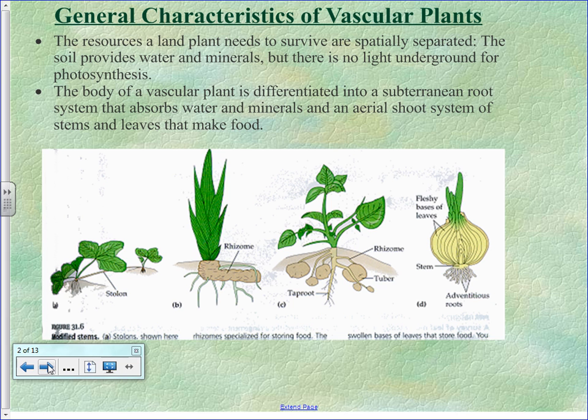Okay, now there's a number of ways that plants have kind of developed or evolved to overcome this problem. The biggest way that all vascular plants share is they have a subterranean root system and a shoot system that includes their stem and leaves that is above ground. Subterranean, in case you didn't know, means underground. Terran refers to earth. Subterranean is under the earth. So the resources they need are spatially separated. Soil provides water and minerals, but there's no light underground for photosynthesis. The body of the vascular plant has, like we said, the shoots and the roots.